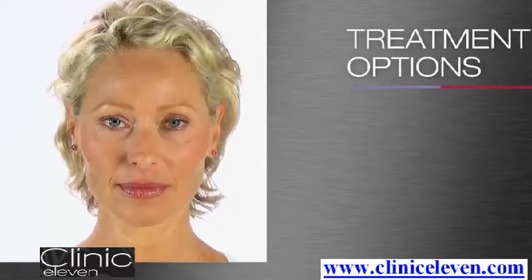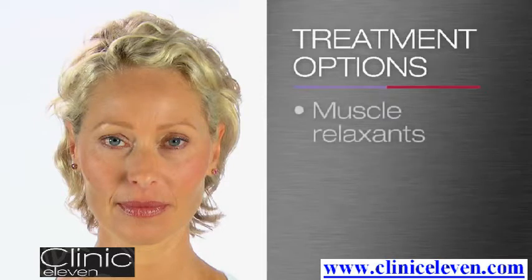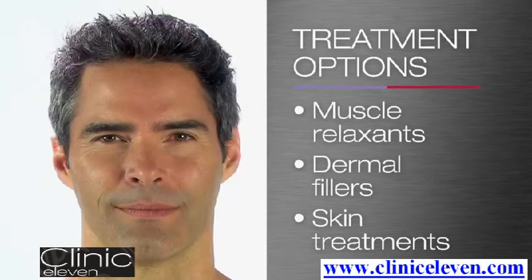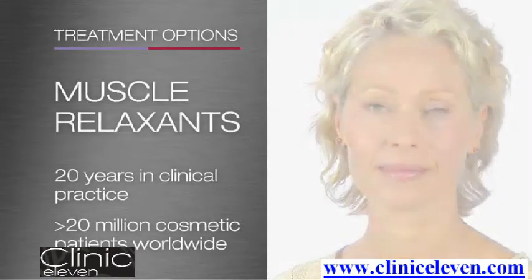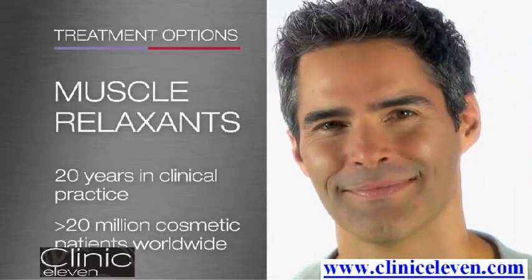There are a number of options for rejuvenation and enhancement, including muscle relaxants, dermal fillers, and skin treatments that can help to reduce lines and wrinkles, as well as improve skin quality and texture. Talk to your clinician about which treatment options are right for you. Wrinkle relaxation treatments have been used for over 20 years in clinical practice and have been used in more than 20 million cosmetic patients worldwide.